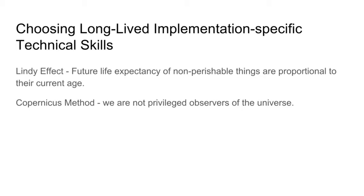we've got to assume that we're encountering things at around the middle of their lifetime. So this is what the Copernicus method basically says. It's that we're not privileged in the way that we observe things in the universe. The Earth isn't the center of the universe. This was Copernicus's revolutionary claim that got him branded a heretic and all that sort of thing. We're not special. We're just an unprivileged observer in the universe.